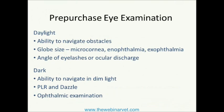And then you've got the darkness phase, and here again you're looking at the ability to navigate, but this time in dim light. Now horses have extremely good night vision, and so if they start to knock into things or become anxious when the lights go out, there's a problem. Night blindness is one of the things that we see, particularly in association with recurrent uveitis. In the dark, you'll also be looking for your pupillary light response and dazzle responses and seeing whether or not they're appropriate for what you're doing.